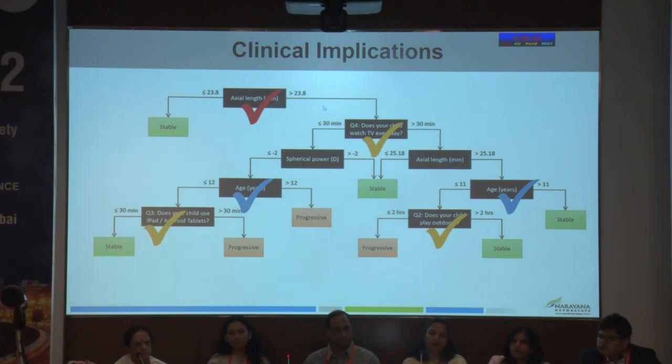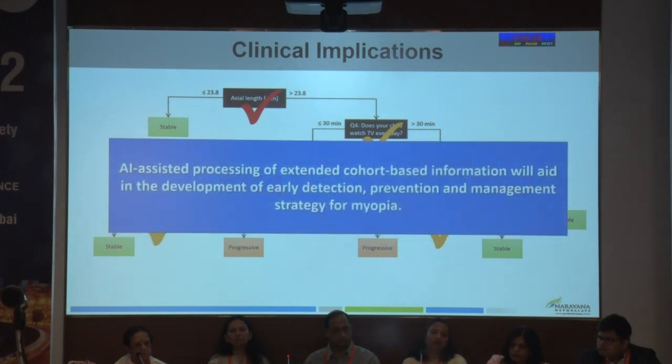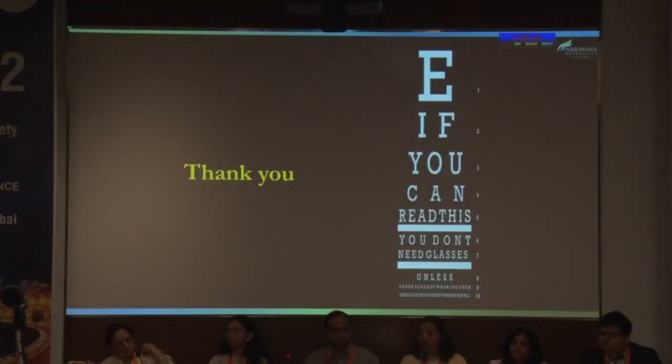But for those who have a larger axial length, who spend more time studying longer hours, are in higher standards, and have a chance of progressing, they can be followed up closely, and eventually may start medication. Thus, we would like to conclude that AI-assisted processing of extended cohort-based information will eventually help us in early detection, prevention, and management strategy for myopia, because myopia has already started and is going to be a pandemic sooner, just like COVID.